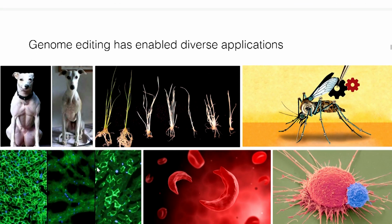So this has enabled a lot of diverse applications over the years. Here are some examples. These researchers made these dogs a lot more muscular by editing some of the muscle genes. Here are genome-edited plants. We can use CRISPR to spread genes in wild populations of organisms in a technological advance known as gene drives, as well as in human therapeutics, muscular dystrophy, and sickle cell anemia, as well as targeting T cells in cancer immunotherapy. And beyond all of this, I think Cas9 is just a powerful tool to be able to systematically interrogate the consequences of genetic variation on a research level.